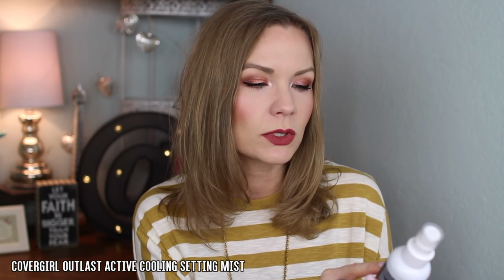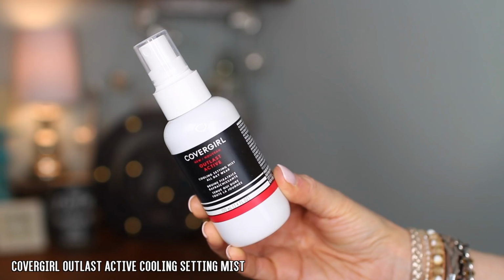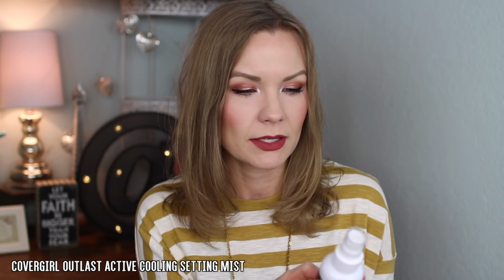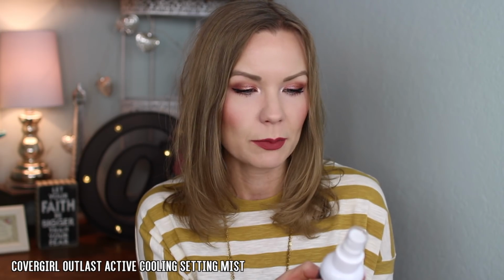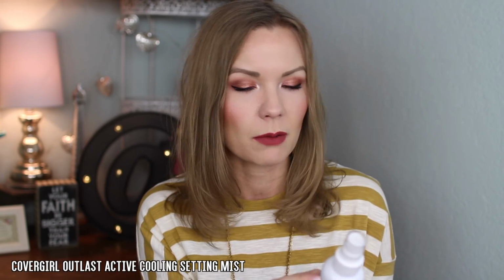So this is the Cooling Setting Mist All Day Wear. And it says locks makeup in place all day, seals your look so it won't smudge. It will make it transfer proof and humidity proof all day. Microfine mist, has a lightweight breathable feel, blah, blah, blah.